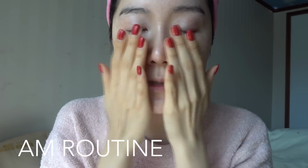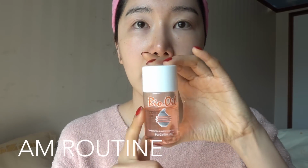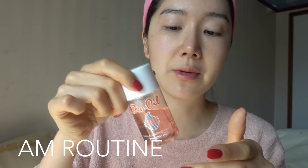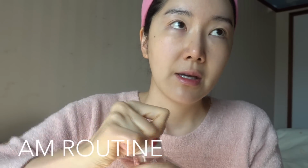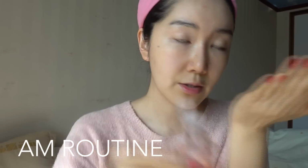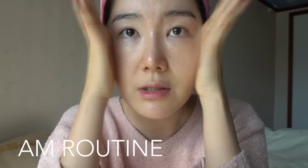You can even use a scrub if you like, but I'm gonna add in just 2 drops of the bio oil. I really like this oil. This is, I think, one of the few oils that did not cause me breakouts, and 2 drops, that's all I need. Just a little bit.